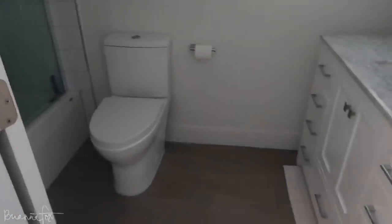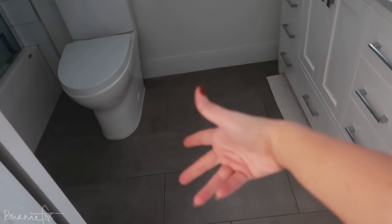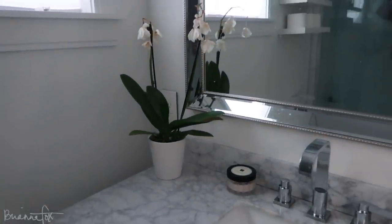So in the bathroom, I just have to clean the toilet, vacuum, clean the surfaces. I really need to wash the mirror. I've got some dead orchids in here. I need to get rid of those flowers, and just kind of fall it up a little bit.